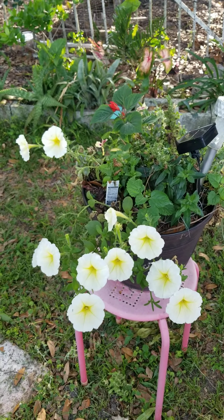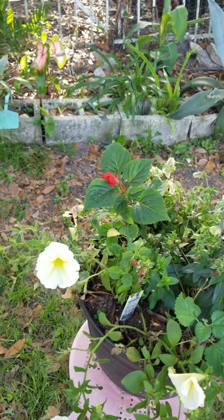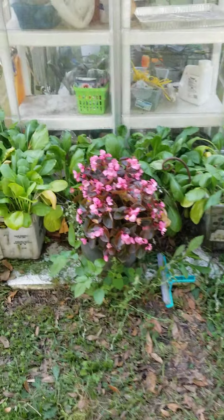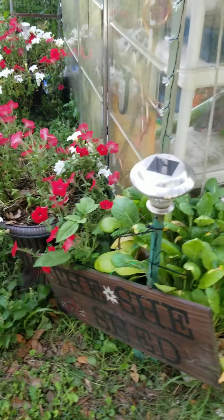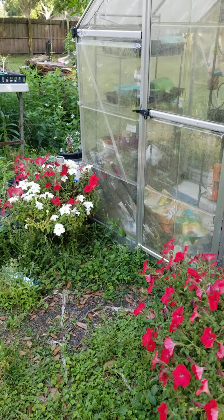And here we have some yellow petunias with some pansies that are fading out, and I just popped in some of those queen salvias that I planted in there. And then over here by the greenhouse I have my begonias and mustards. The mustards are still going like crazy. I need to pick them all because I want to freeze them. And then these two petunia pots right here are still going crazy.